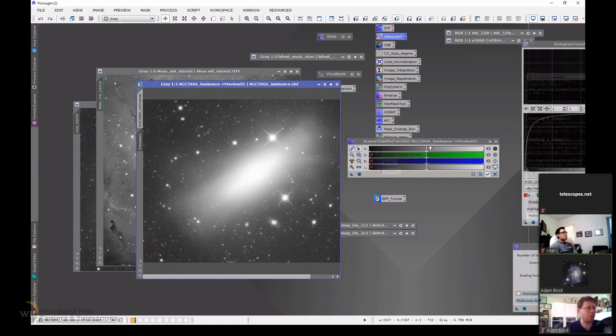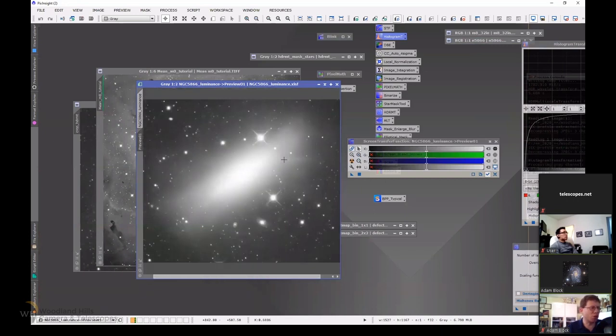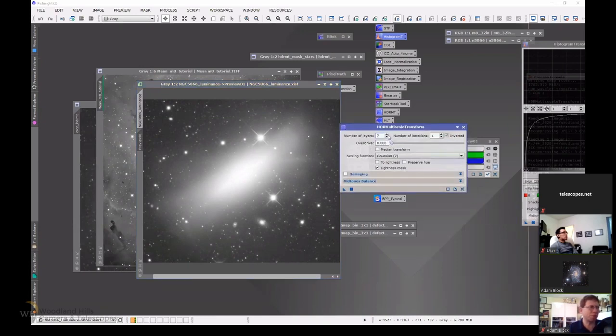This galaxy must have been perturbed at some point in its life. It has all kinds of crazy shells and tidal things going on here. Inside, though, it's very difficult to see, but it has this wonderful edge-on galaxy. It is an edge-on galaxy with this outer halo that's just bizarre. This obviously requires HDRMT, so we will get out HDRMT again. And I'm going to apply it, but only apply it here to this image.